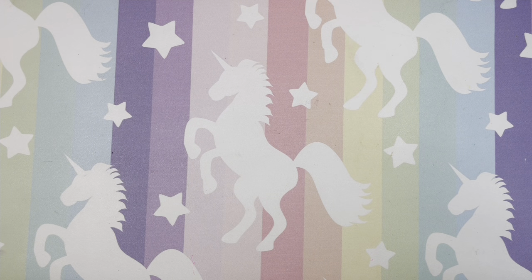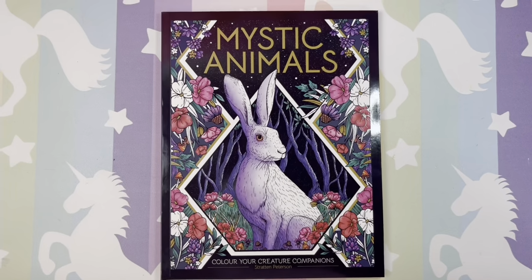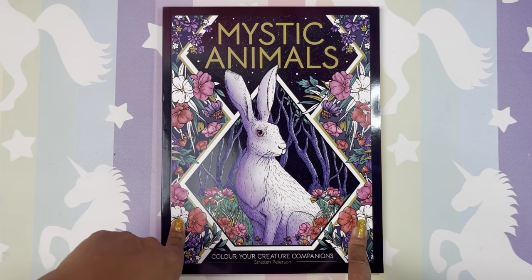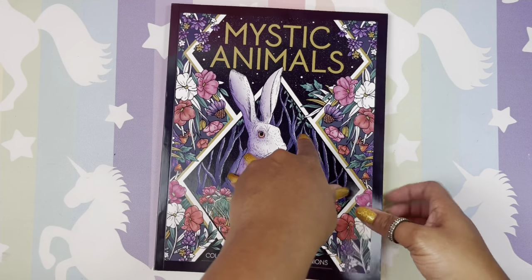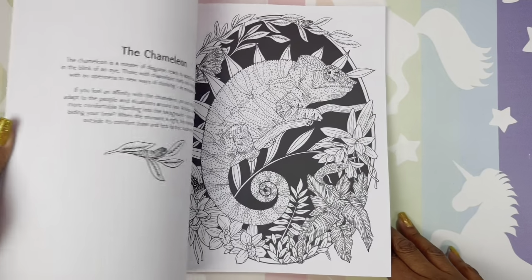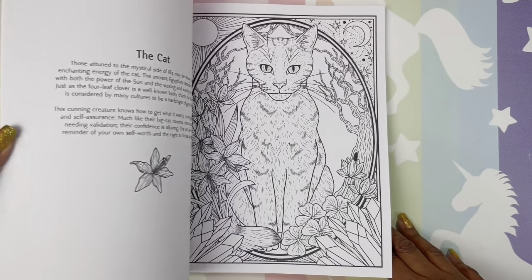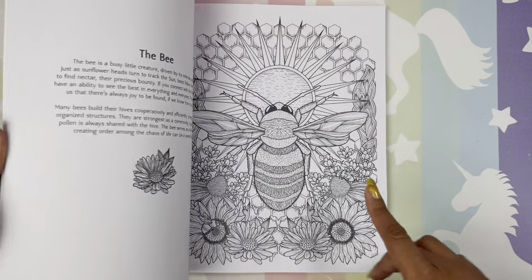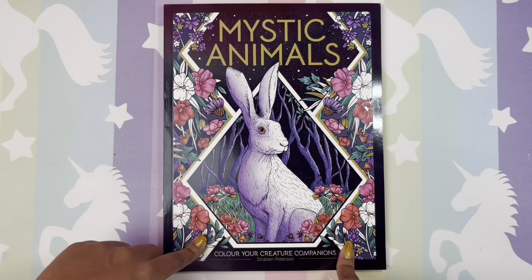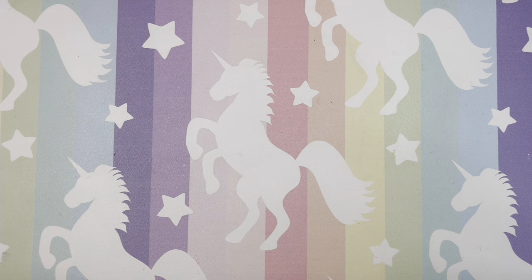All right, this next book is a release that is due out in March or February, I want to say. It's not out yet in the U.S. I did order off Book Depository. It is available on Book Depository. I don't remember the cost. It wasn't very expensive, but I wanted it because it's just an awesome book. I will do a flip through of this book. So this is a new release, so you will see this one soon. All right, what's next?